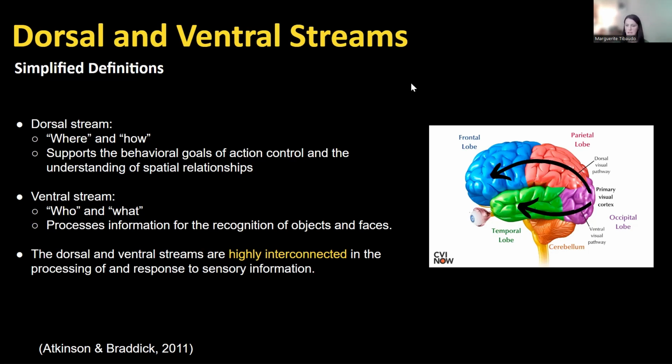On the slide here, I have an image of the brain that outlines the dorsal and ventral streams. The dorsal stream extends from the back of the brain at the occipital lobe up through the parietal lobe and into the frontal lobe. The ventral stream extends from the occipital lobe at the back of the brain over to the temporal lobe, which is behind the ears.